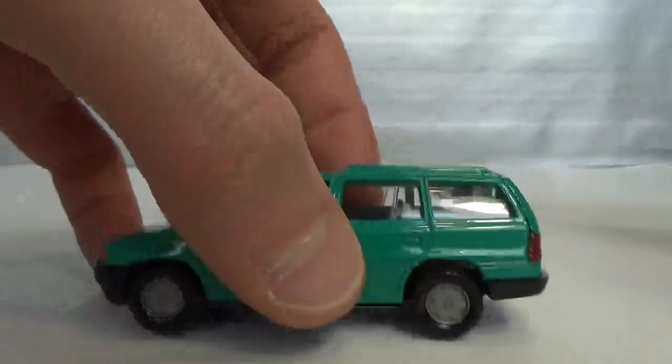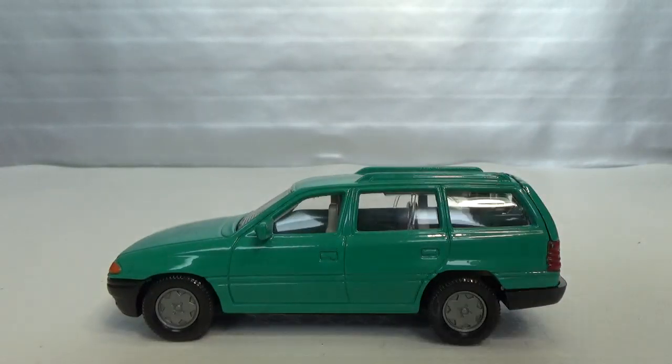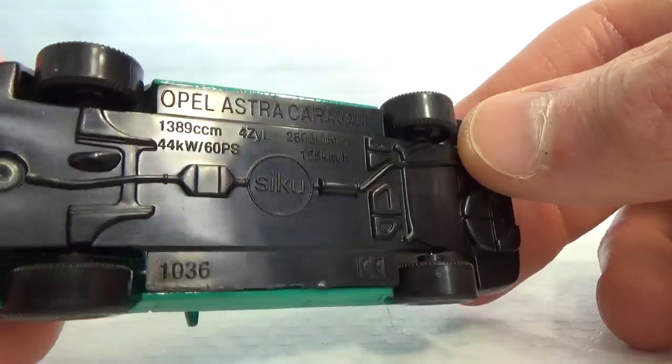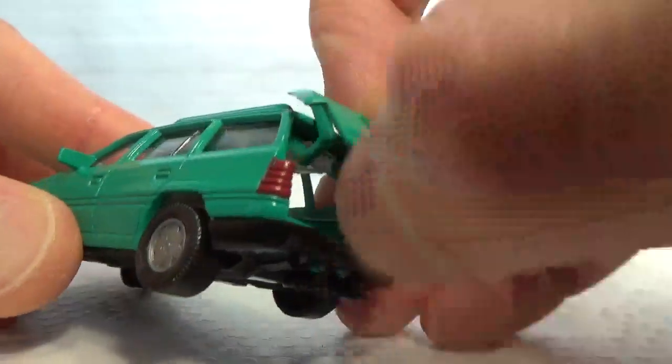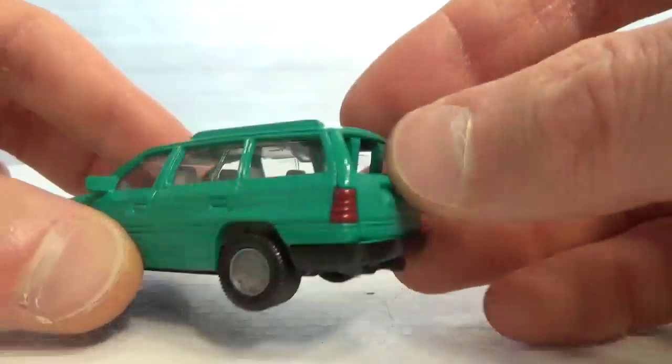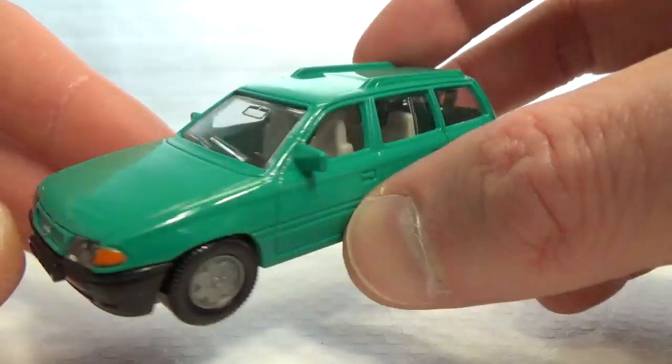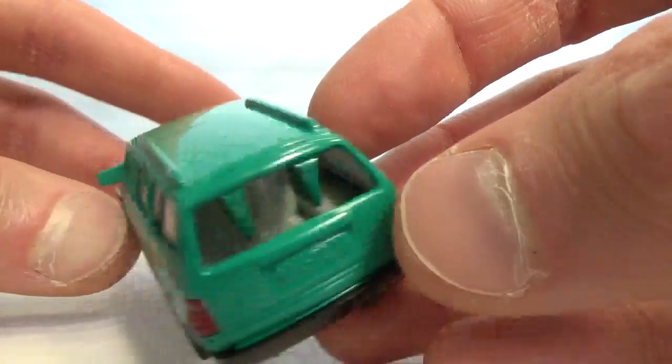Also got an oldie from Siku. The Opel Astra Caravan. Got the tailgate that opens up, plastic base, metal body, lens headlights, Opel logo painted and the taillights painted.